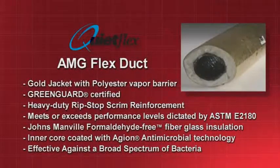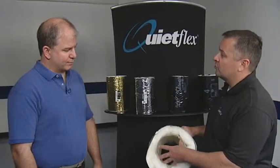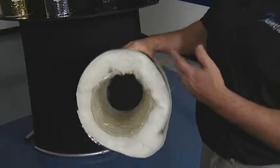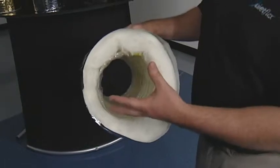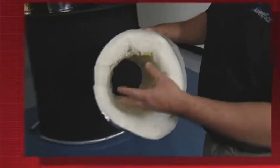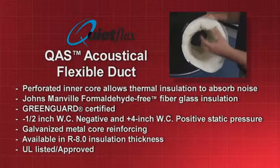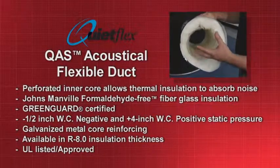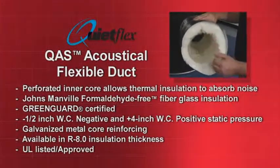The thing that's unique about this product as well is it also has an Aegon-coated core so that it inhibits mold and bacteria growth, cutting down on odors and etc. This is a new acoustical flex that we just are introducing. Again, it has the formaldehyde-free fiberglass, the ripstop jacket, the mill galvanized wire, oversized core, all the bells and whistles that our other Flex has, but this one has small perforations for acoustical sound, cutting down on the noise that is running through the system, and the noise is actually dispersed through the insulation.